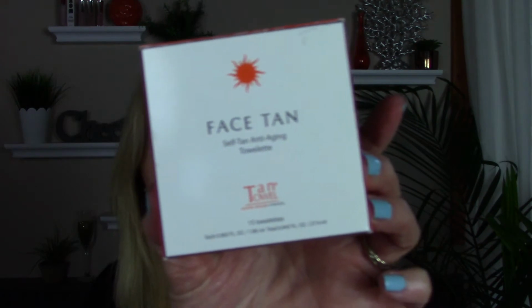And then for my face, I ended up picking up this Face Tan by Tan Towels. And these were really fun and nice to have on trips because you get 15 in here. They're individually packaged. They were really easy to throw in my bag, and then I could just take out the little wet wipe and run it over my face. You didn't get any dark areas and then areas that didn't have self-tanner on it. As long as you weren't crazy and you took a little bit of time, it really did spread nicely and looked natural, and I liked it. I would repurchase it again next summer.